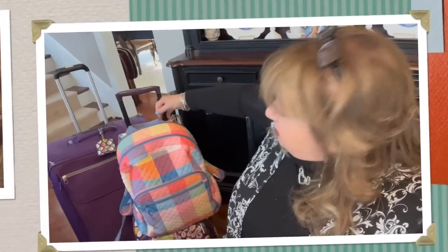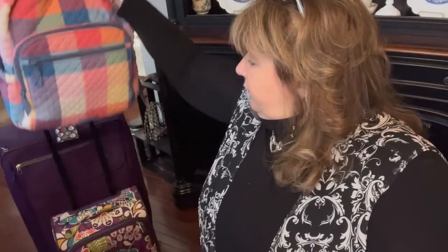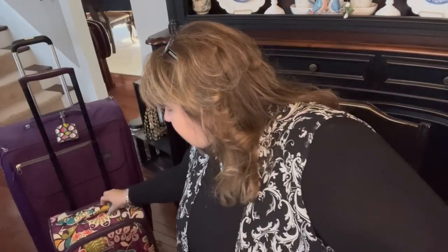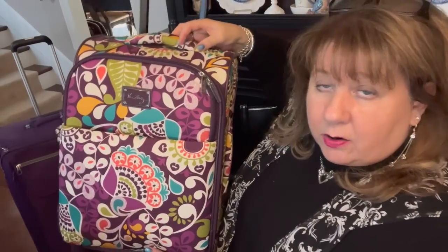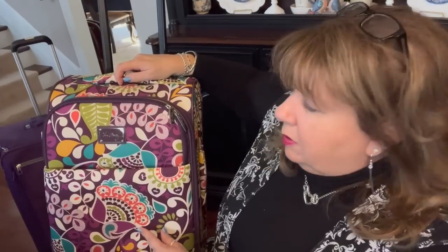Then what we've decided to do different this time is to take a smaller, rolling carry-on. Take this off of here. Now this is a Vera Bradley 21-inch carry-on. I've had this for, oh my goodness, maybe about 10 or 15 years. I never used it once, except for one little trip I took. Never used it for a cruise.